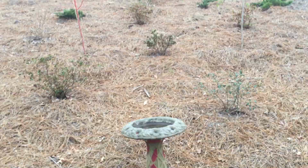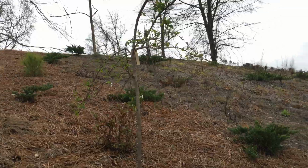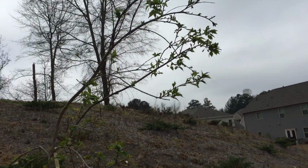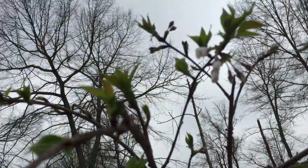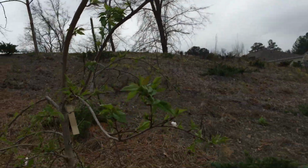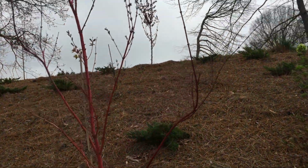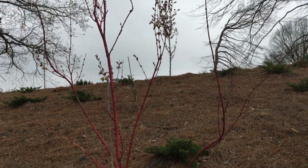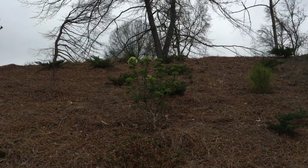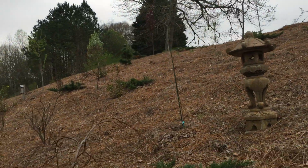On top of the hill, again, everything is coming out. This is my weeping cherry. It's not covered in blossoms yet, but we're getting there. They're coming. I'm just getting too excited for spring, so I have to make a video so you guys can see this, getting over winter and getting into spring. As I said, tomorrow is the first day of spring and we can start our garden.